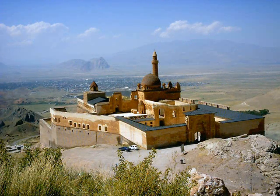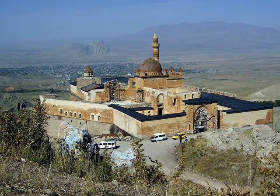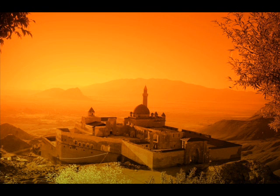The Ishak Pasha Palace is an Ottoman period palace whose construction was started in 1685 by Çolak Abdi Pasha, the Bey of Beyazıt province. According to the inscription on its door, the harem section of the palace was completed by his grandson Ishak Pasha in 1784.